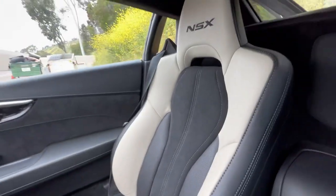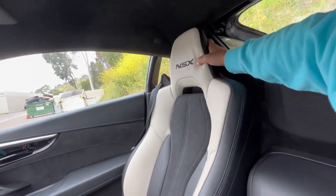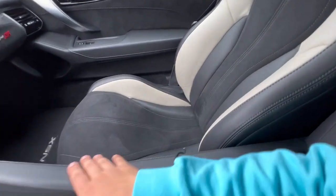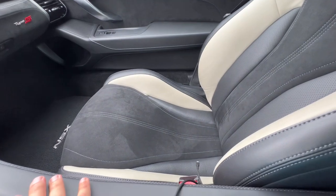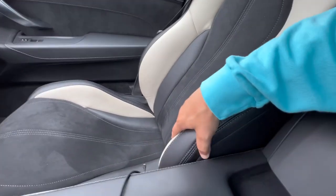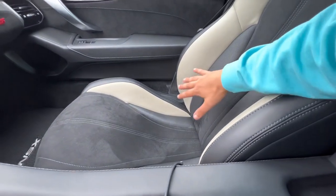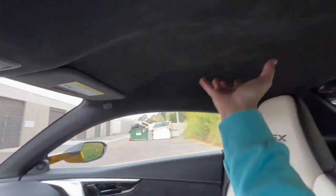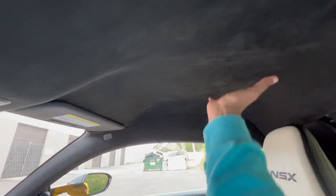But like I was talking about the seats earlier, even though the adjustment isn't great, they are so, so comfortable. I drove this for like 100 miles straight and it was just so easy to drive because these seats are so well padded, but they're also really well bolstered. It's a very good seat setup. So I was impressed with that. I don't have an issue with headroom because I'm vertically challenged, but we're not going to get into that. Headliner on the top is suede.